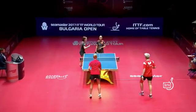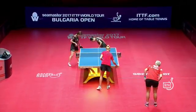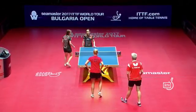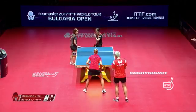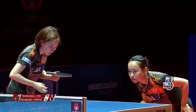Back for game number 3, Georgina Pota trying to keep the blood flowing out here, hopping around. Matilda Ekholm, we'll see do the same from time to time. There we go. Matilda Ekholm has a very different vibe in general. Quite intense at the table, and sort of a leather jacket vibe.